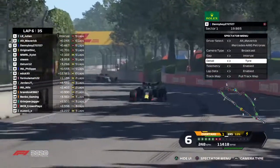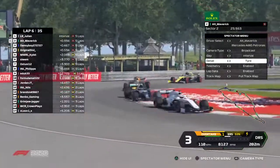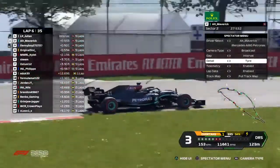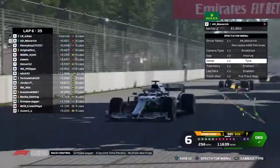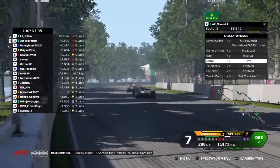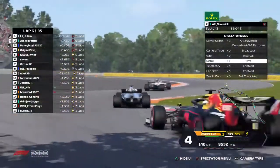Oh, Danny Boy gets a little bit wayward as well on the exit. Those softs aren't looking too nice for them at the moment. And I think Julian in clean air will be a bird set free, so I don't think anyone will catch him.